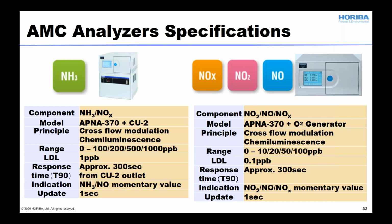Let me explain the general specification of the analyzers for Cleanroom special use. For ammonia monitor, we provide model AP-370 as analyzer and model CU2 as a converter unit. Measurement principle is cross-flow modulation chemiluminescence. Measurement range is from 100 to 1000 ppb. Lowest detection limit is 1 ppb. The response time is 300 seconds, and data availability is every 1 second.